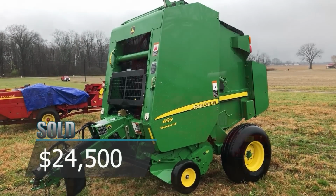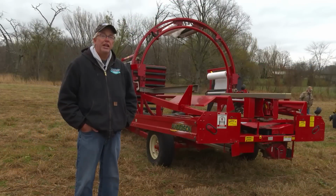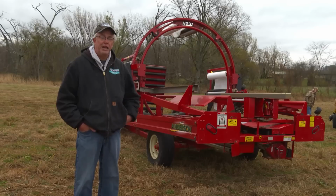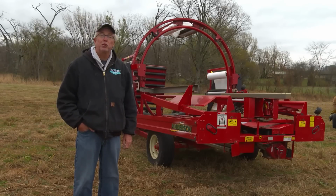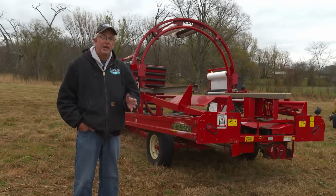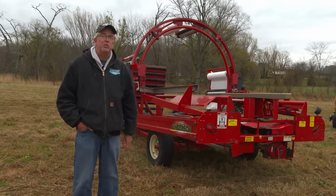$24,500 on the floor. Well, folks, we got a 2009 Anderson inline wrapper here. Not something I run across every day. In fact, the last one I saw was a couple years ago on a sale in Brilliant, Wisconsin. Kind of average condition. I think it went for $14,300.